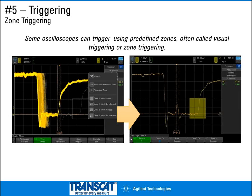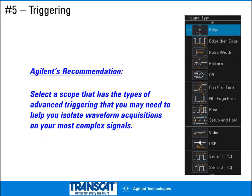So what do we recommend? Of course, select a scope that has the types of advanced triggering that you may need to help isolate waveform acquisitions in your most complex signals and designs.